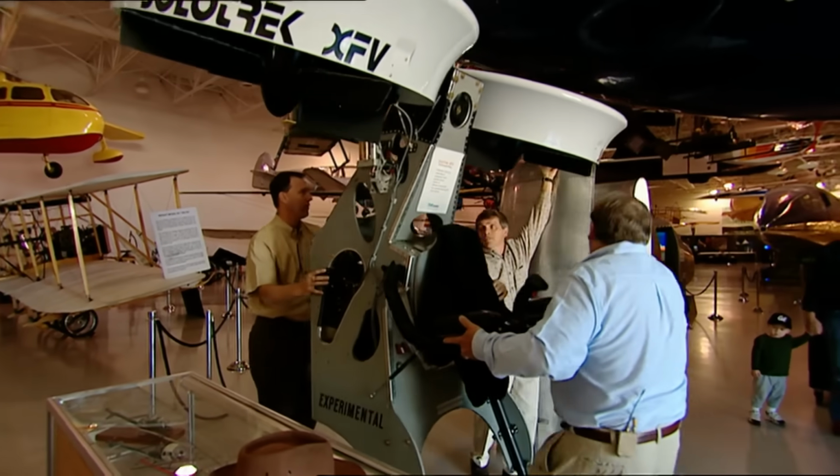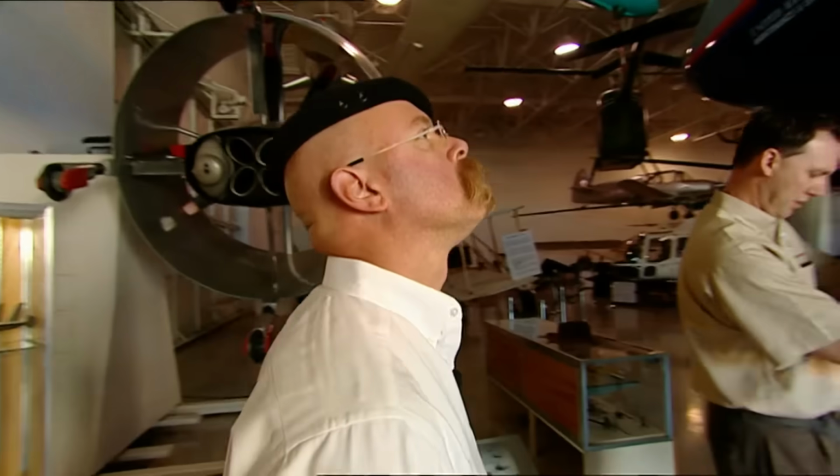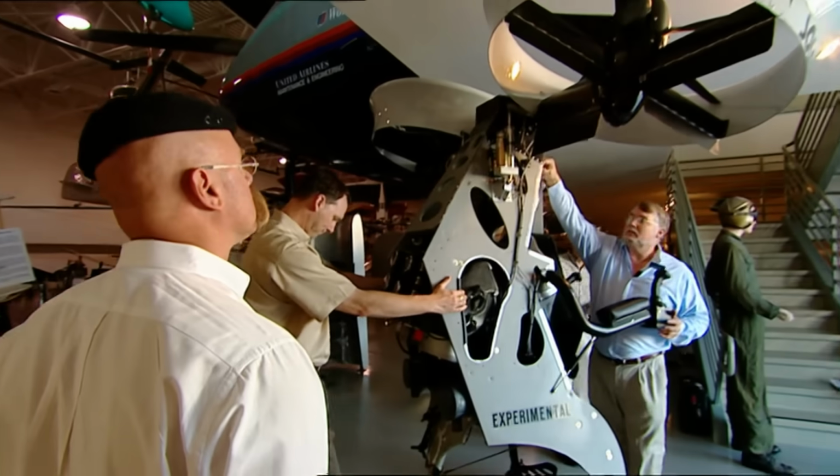Even though the platform flew, the military saw it as unsafe and abandoned the project. Only 7 vehicles were ever built, but the principle of ducted fan-powered flight was off the ground. This Solo Trek device, developed in the 1990s, looks almost familiar.